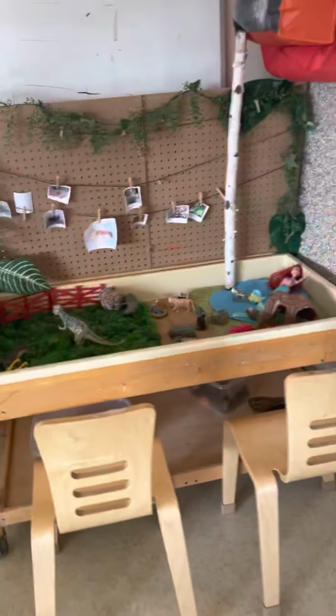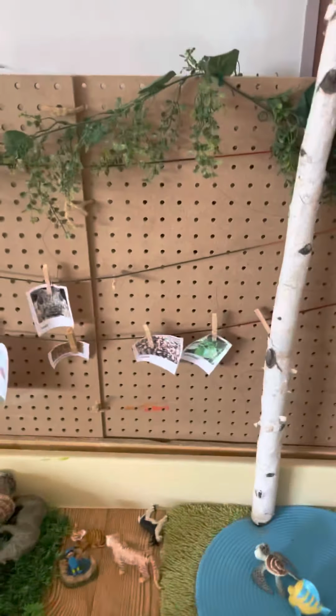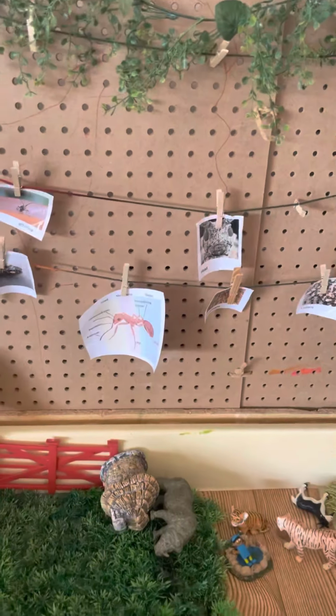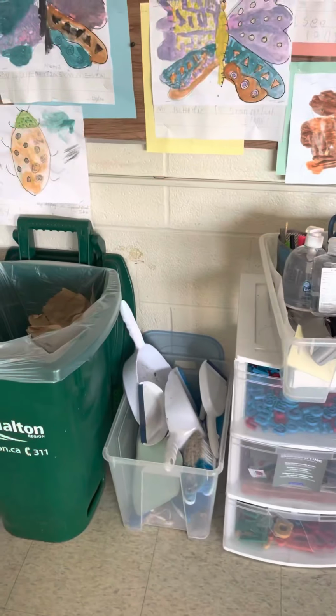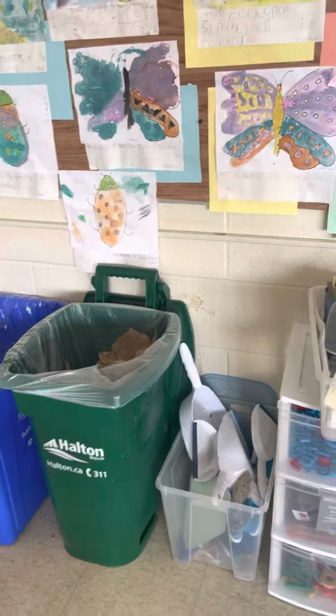Over here is some dramatic science play. Again, different types of animals we've been studying, so their colony and the different diagrams for ants, and then they can use the materials to build in the ants. All the kids are responsible for helping with recycling and making choices to make the environment a better place, and they're also involved in cleanup, so they do have classroom jobs, and some of them might be included in dust cleaning.